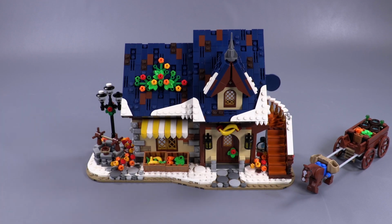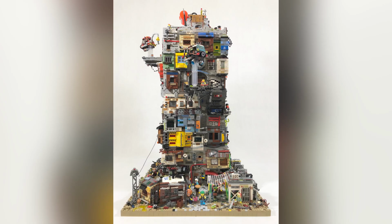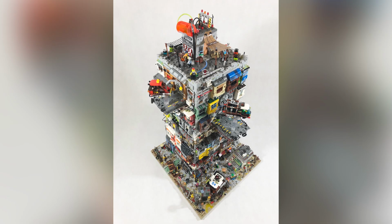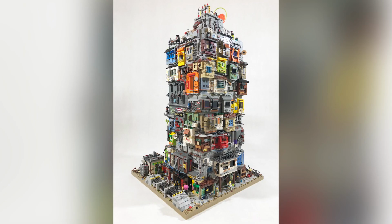Now let's jump into the very first build of the week. We are starting big. This is, I think, the biggest build that I'm showing off this week, from Sebastian. It is simply titled Favela. The designer says it took 2.5 months to put this thing together, and that doesn't surprise me at all. In fact, I wouldn't be surprised if it took a bit longer.